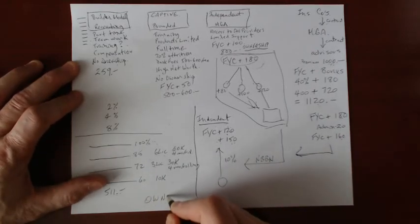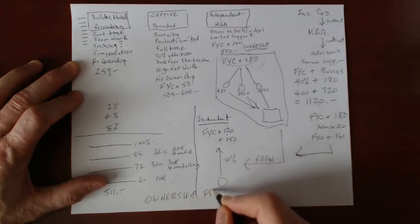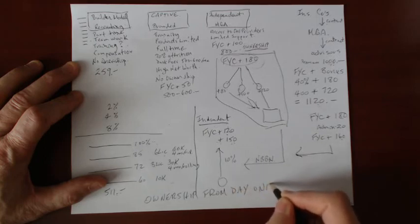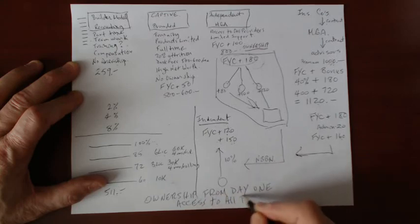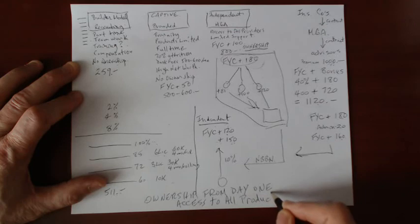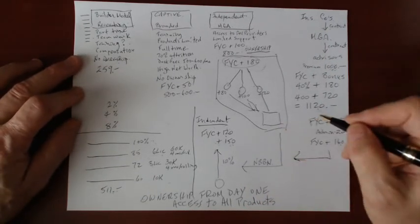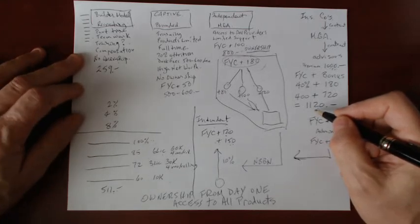Ownership from day one. Access to all products. Best compensation for advisors. Best service to clients. What more do we want? What more could we do?